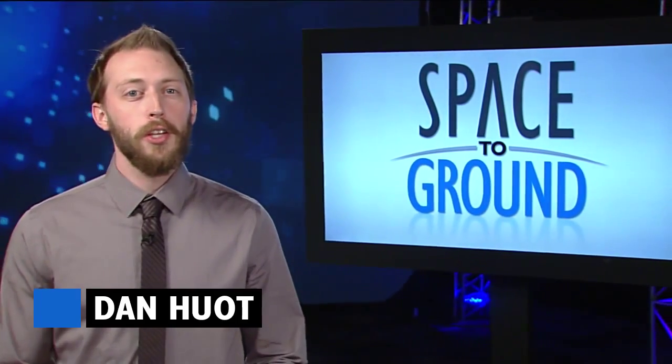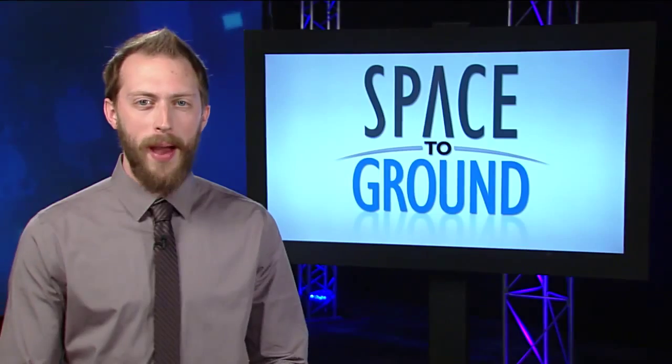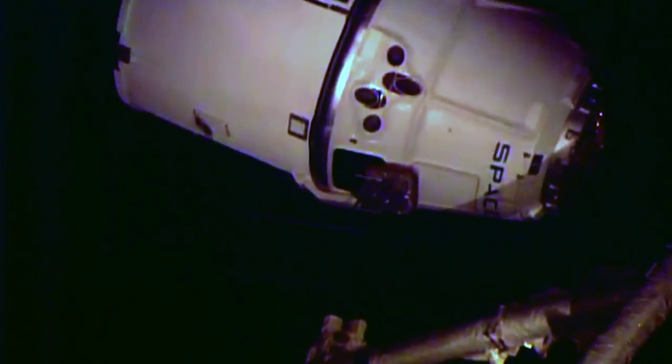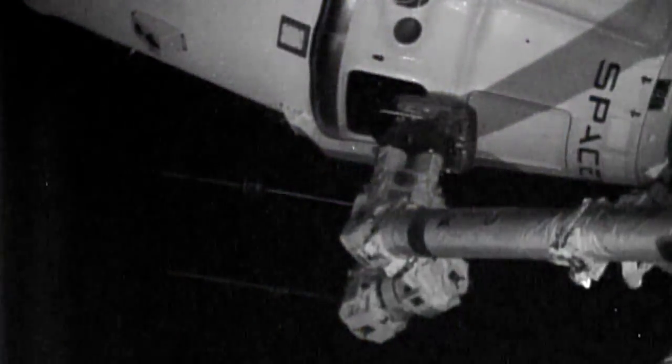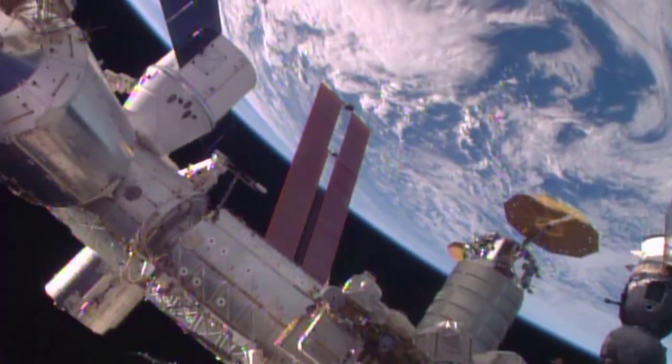I'm Dan Hewitt. SpaceX's Dragon resupply craft arrived this week with about 7,000 pounds of cargo and payloads on board. The spacecraft was grappled by British astronaut Tim Peake using the station's robotic arm and then attached to the Earth-facing port of the Harmony module.